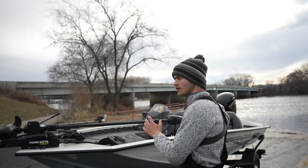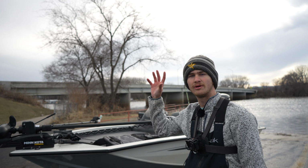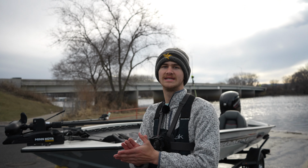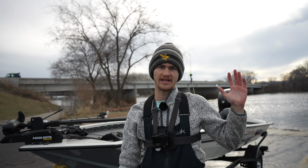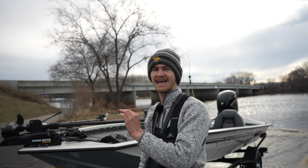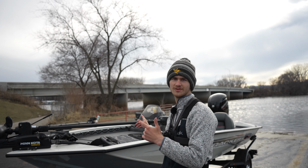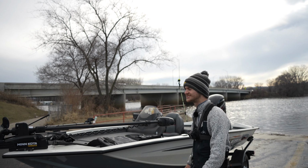What I wanna do is throw this boat in the water, drive up river about a mile, fish the dam, fish some current seams, fish some wing dams, and try to locate some fish. Because the last couple days we didn't catch any fish, I wanna try some new spots I haven't yet fished on the river. So let's throw this boat in the water and let's go catch some fish.